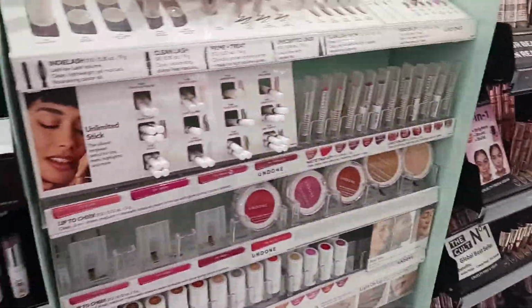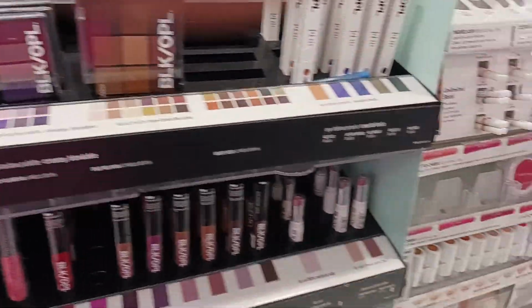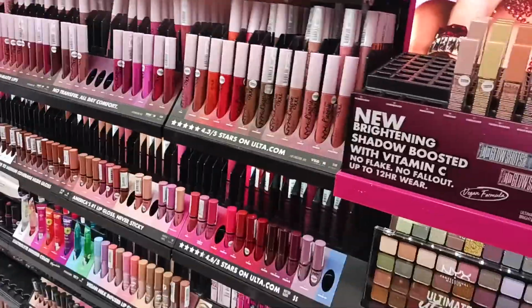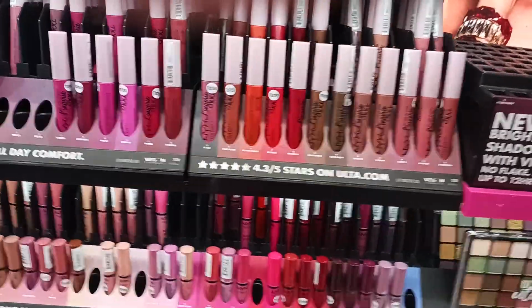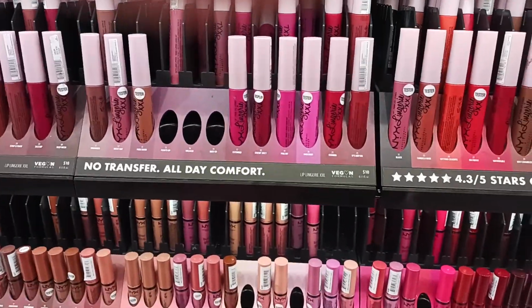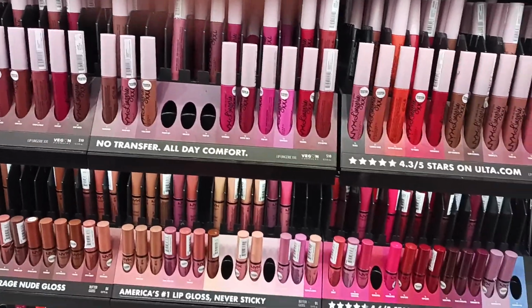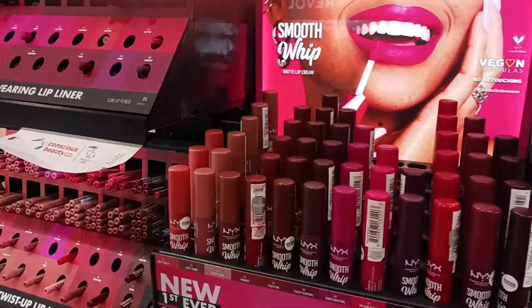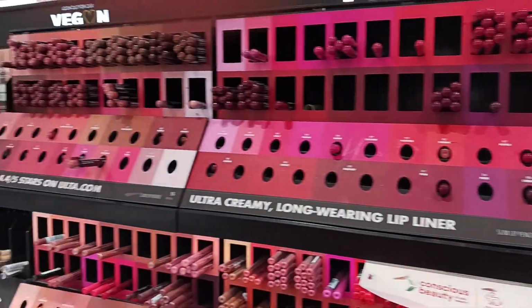So, tulad ng sabi ko, nandito lang tayo for black people or for colored people, as they say. So, you can use this. And then, it all depends on what shade you want to use. So, nandito lahat po. So, parang paano mo malalaman na yung shade na yun ay bagay sa'yo? So, nakakaroon po ng testing. Parang ilalagay mo dito sa may pangalan to, sa palm mo. And then, makikita mo kung babagay sa iyong skin. Okay, so yan. Smooth whip. So, para sa mga lips.